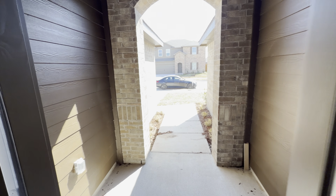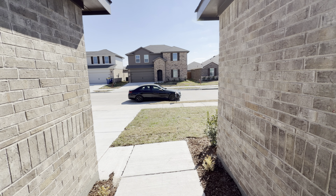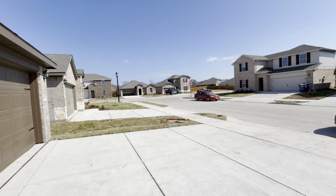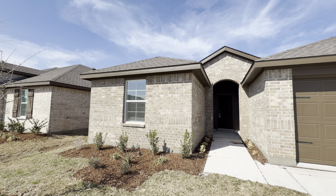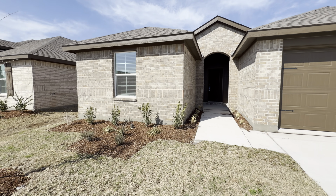I wanna talk to you guys about the numbers because the monthly payment for something like this comes out to be really, really low. So I wanna show you what the exterior looks like and then show you the interior and talk to you about the numbers. So as always, we're gonna be in this new construction neighborhood. It's a really nice neighborhood, new construction, fully brick homes, and this is what the exterior is gonna look like.